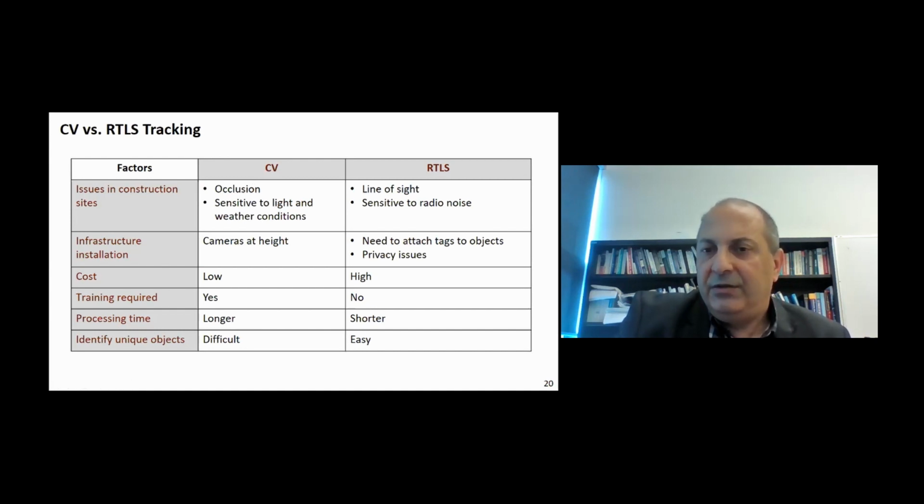We have also sensitivity to radio signals. If we have radio noise on the side, that may affect the performance of the system. The installation could also be an issue. As I mentioned earlier, we need a lot of cables. We need to install the sensors and cameras at certain height. We need also to consider the privacy issues. In case of RTLS, the workers may not like to be identified. And also, as I said, we need to install tags on each and every worker. So that will need some kind of negotiation with the worker unions and so on.